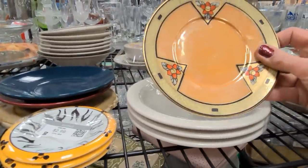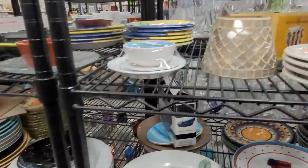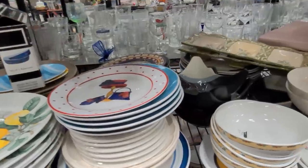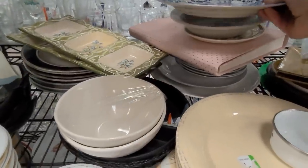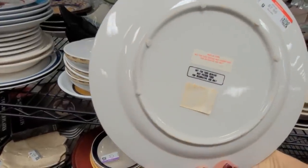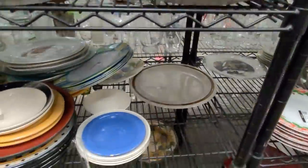This also is a pretty plate. Lusterware, peach lusterware, lemon plates. As you know, I'm not a huge fan of shipping plates, so in order for me to pick something up in this aisle that's not for food, it's got to be something really, really special.